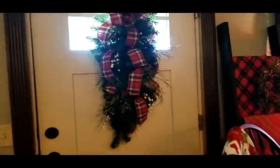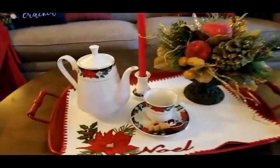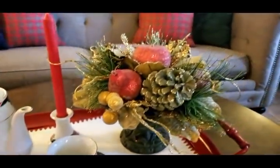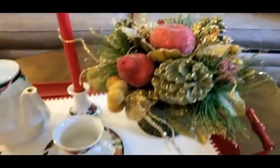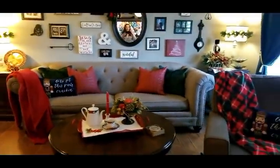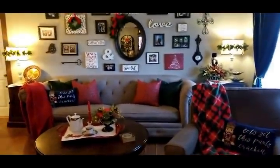And then I have my wreath or my swag from a few years ago. But on the coffee table, I dug out my little teapot, my little coffee cup, and I have a couple of the little faux cookies. And then I bought this from Hobby Lobby this year. So I just thought that was so pretty with the fruit. So there's, let me kind of step back. There's the whole kind of couch area.